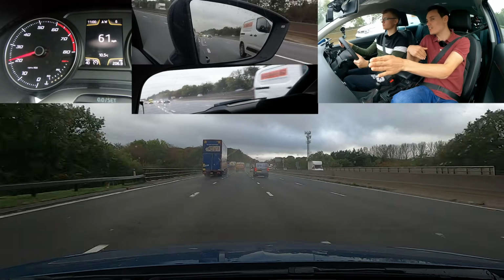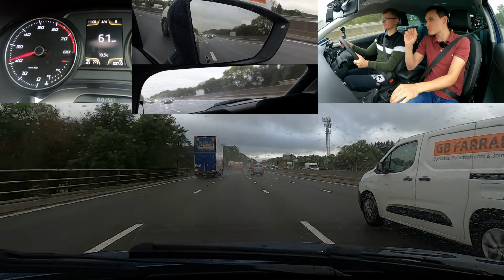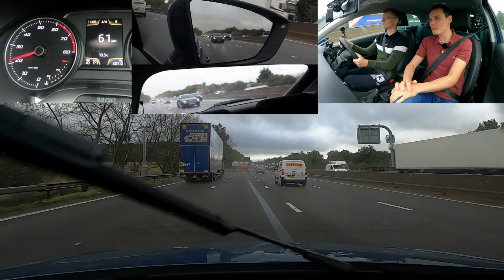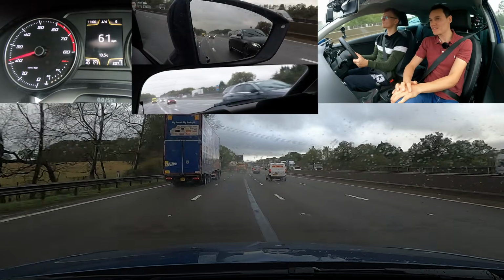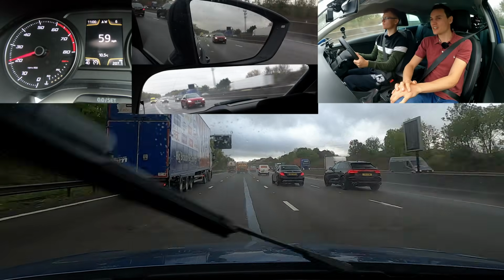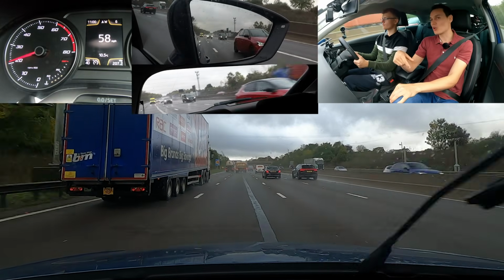All the lorries in lane 1 need to do is back off the pad just a moment to help the lorry in lane 2 pass. Solve the problem. But no, we've got this elephant race. Put the wipers up. Stay here for a bit. Don't go alongside the lorry.